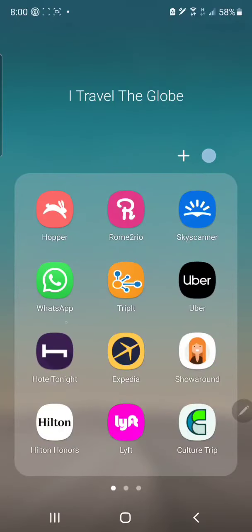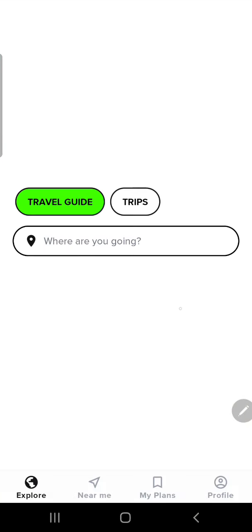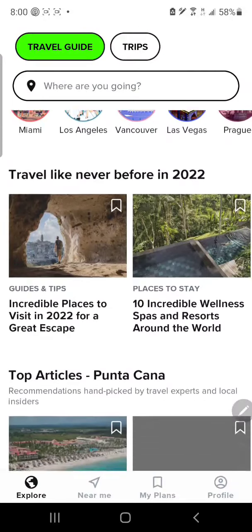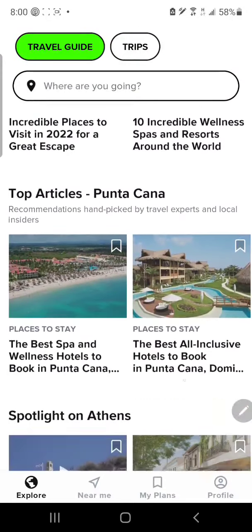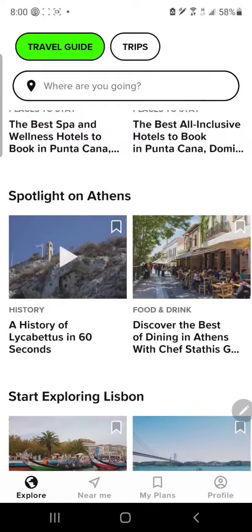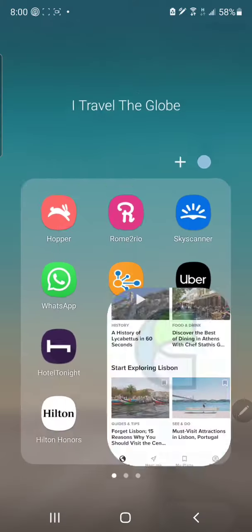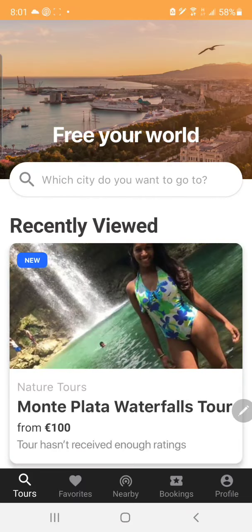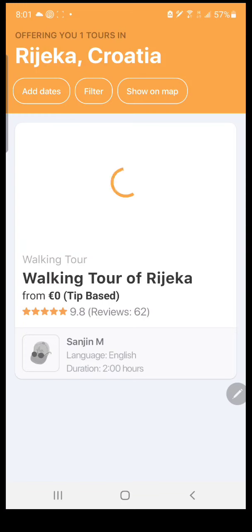Now, these are my honorable mentions. The Airbnb app, you want to make sure you have that if you're doing Airbnb. The Uber app, the Expedia app, Show Around. These are just some of the apps that I have. Culture Trip, I like this one because if I'm going somewhere new, I can just type in the city or the country and it'll show me all these cool things to do there. So I do like Culture Trip for that.